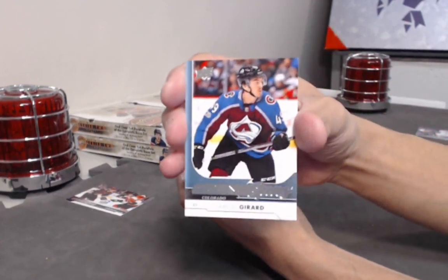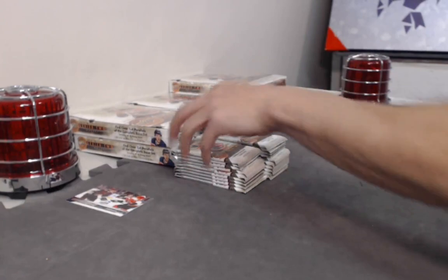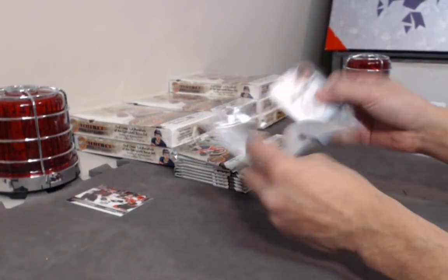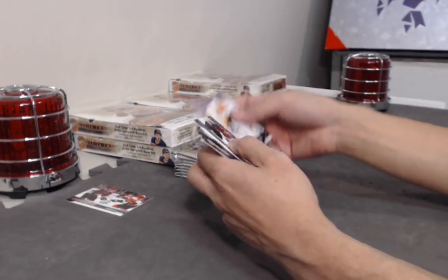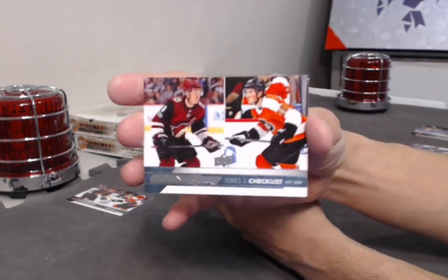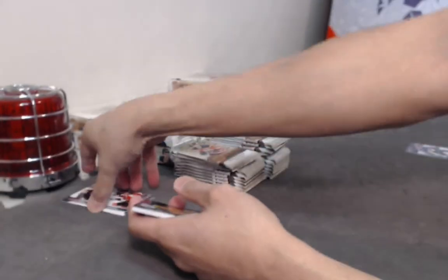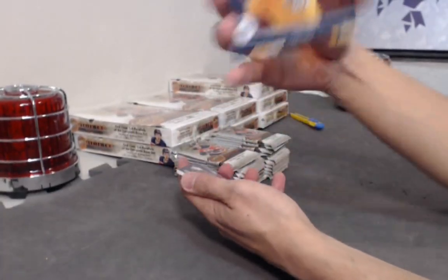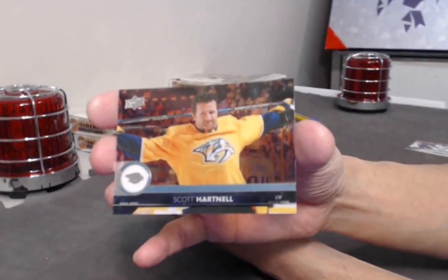Young Guns, Samuel Girard. Still haven't hit any clear cuts. Oh, and speaking of clear cuts. Double hit again, guys. We have the split. Keller and Nolan Patrick. I'll put that there. And our clear cut is of Scott Hartnell.